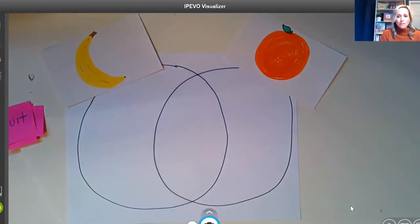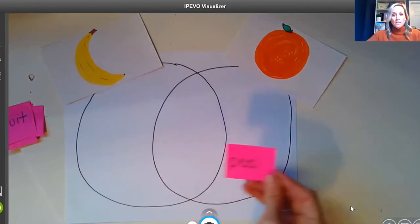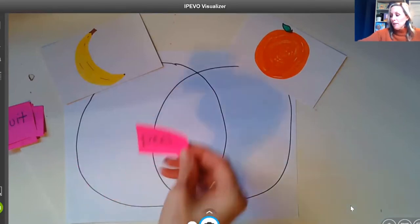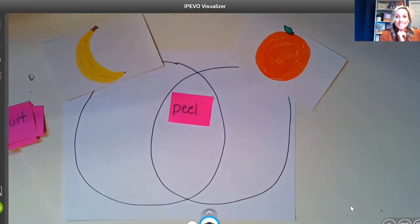Okay, so the first thing I have is peel. They have a peel. Well, we wrote it about the orange, but yeah, we also wrote it about the banana, which means they both have a peel. You have to peel them both. So I'm going to put that in the middle because that shows that's something that is the same about them. I'm comparing, which means I'm thinking about what's the same. Great.